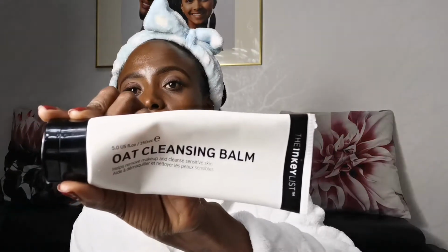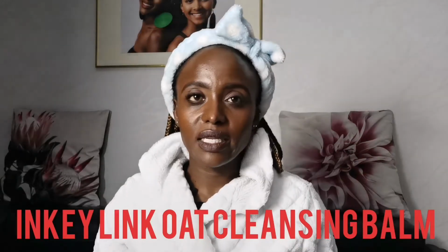And recently, both me and my daughter have been loving this oat cleansing balm. Helps remove makeup and cleanse sensitive skin. The ink link is almost like The Ordinary, even the price ranges are the same. Very price friendly, but they work miracles. They work even better than a lot of expensive products. So I'm taking my coconut oil. So always make sure you cleanse well and make sure you are so gentle around the eye area.